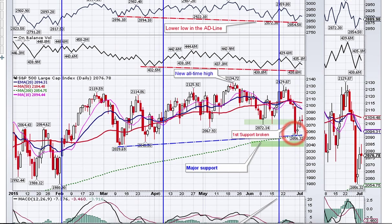This hasn't happened yet. It looks like we did break this first support from the June lows and close below it, but we have since rallied back up. In terms of numbers for the week, the actual S&P 500 did not lose that much, only about a percentage point.